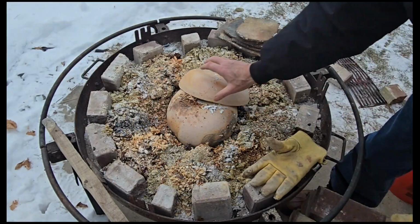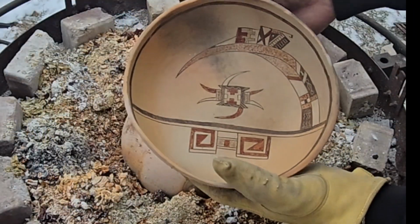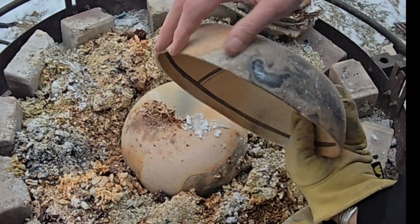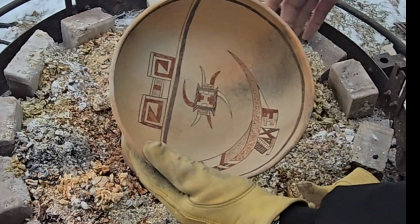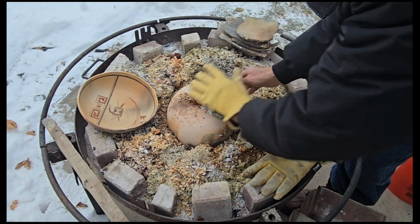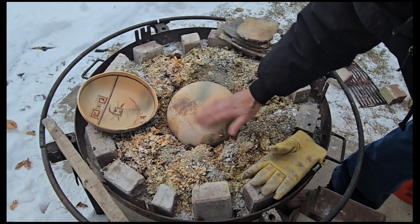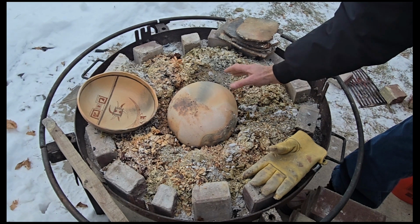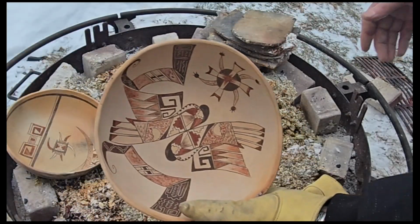Okay, let's see what we get here. The big surprise. Some beautiful blushing colors in there. I really like that. Kind of interesting. This is really quite hot. So excellent. I like that. So here you can see where the other pot was laying over the top. The environment never ceases to amaze me how things change based on the environment. And so this is a somewhat different color.